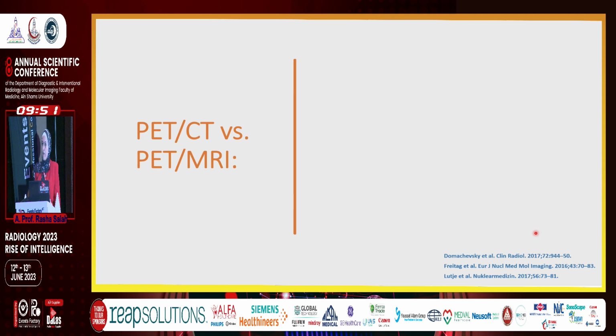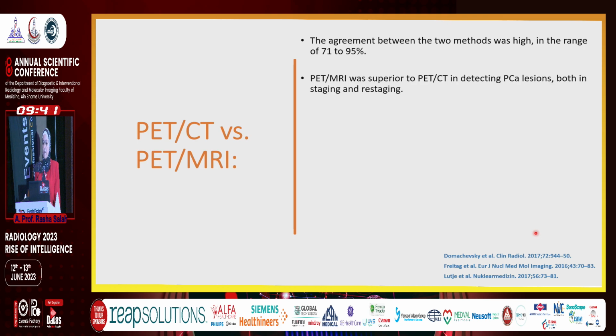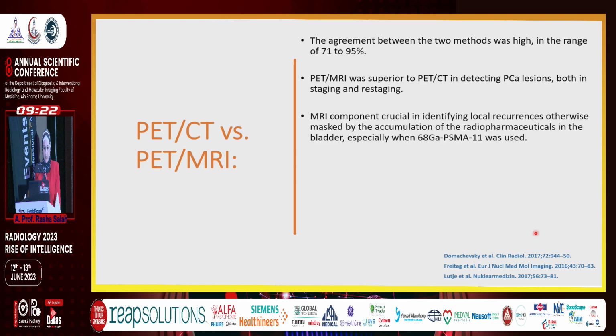So when to ask for PET-CT and PET MRI? Let's see the difference between both. First, the agreement between the two studies was high, ranging from 71 to 95%. PET MRI is slightly superior compared to PET-CT regarding the prostatic lesion, in particular the location of the tumor and the local extension of the tumor, due to the higher resolution of the MRI component compared to the CT component for local staging of prostate cancer.